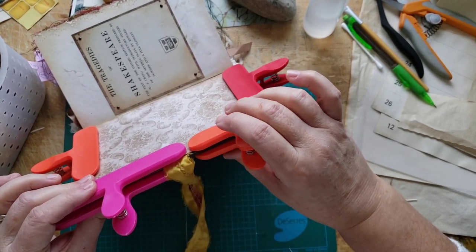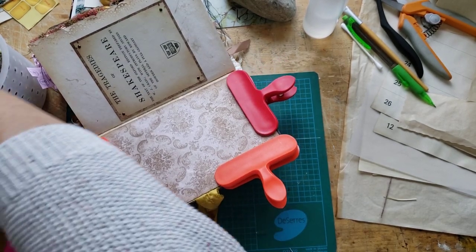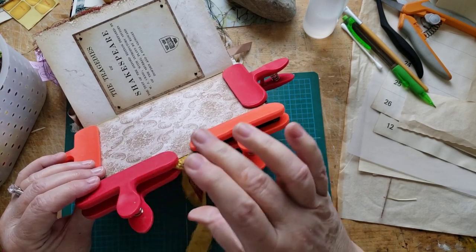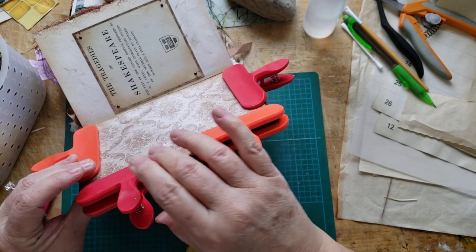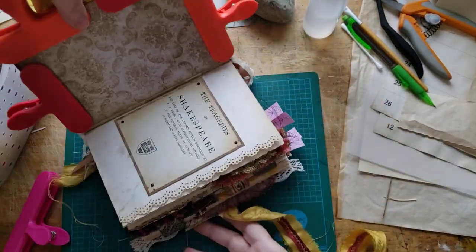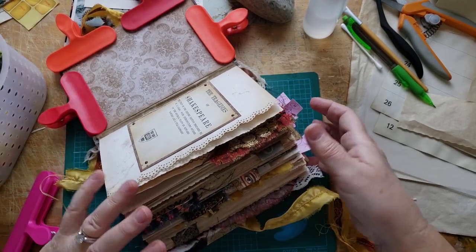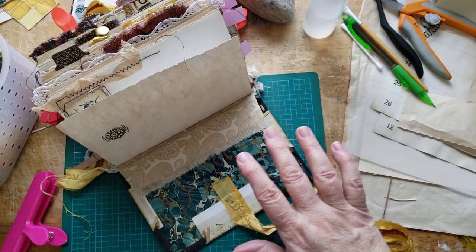That one seems to be a little, one of these, let's see. That's better. All right, let's flip this around to the other side. So I'm not going to do a whole lot of embellishing on Juliet, but I do want, like I said, a couple more pockets.